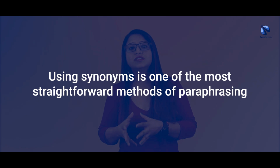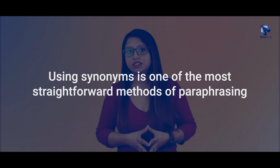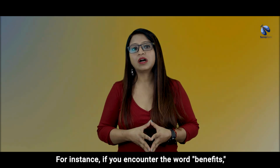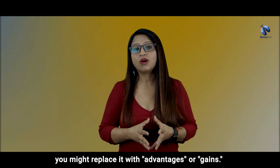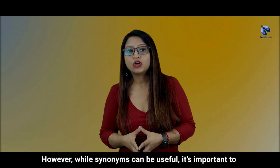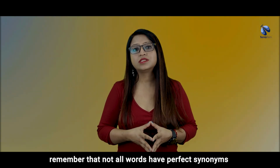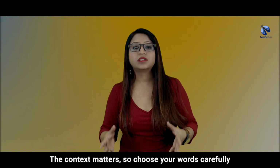Secondly, using synonyms is one of the most straightforward methods of paraphrasing. For instance, if you encounter the word benefit, you might replace it with advantages or gains. However, while synonyms can be useful, it is important to remember that not all words have perfect synonyms. The context matters, so choose your words carefully.